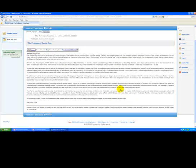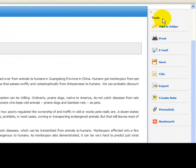and if we decide that we want to use this article, there are a number of things we can do over here on the right side of the page in our toolbars. We could print the article, we could email the article to someone, we could save it, we could generate a citation to put into a reference page, or we could even create a link to the article.